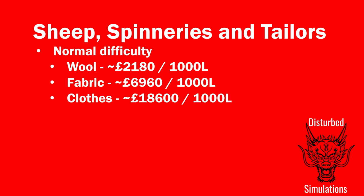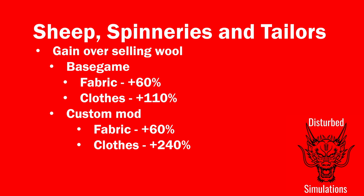Fabric jumps up to nearly 7,000 for 1,000 liters, and clothes is 18,600 for 1,000 liters. I just want to say that there's a lot of rounding in these numbers just to make them easier to read. So if you go away and do the calculations, you might find that the actual numbers are slightly different. Rather than copying the exact numbers to many significant places and decimal places into the spreadsheet, I've just done it in kind of big handfuls to give you a feel, because that is enough, I think, for this. So you may find that you get different prices on different things, but this should give you an idea as to whether it is worth it or not.